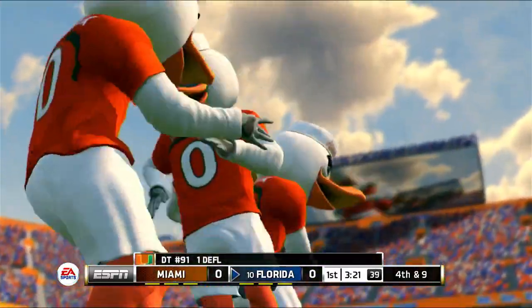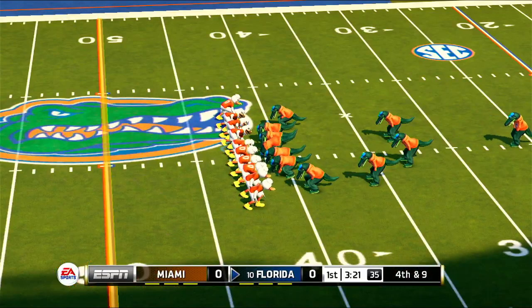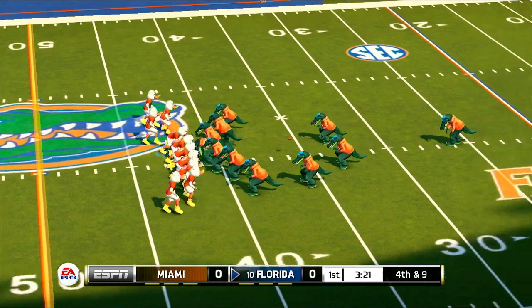And that one probably should have been picked off. Yeah, are you kidding me? There's a blanket around that receiver. Somebody else had to be open. Certainly they don't have the return on here.